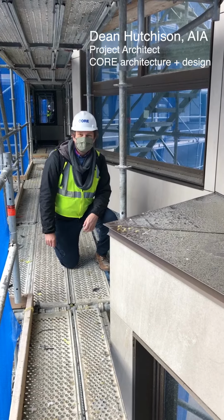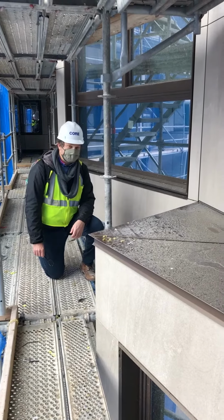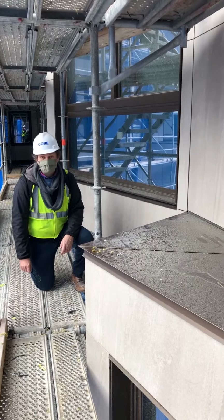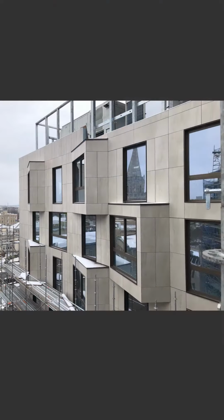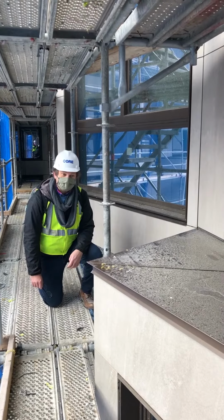So back here at the 1630 Columbia Road, looking at one of the Oriel windows, or actually two of the Oriel windows here on our project. We're actually in the courtyard right now, which is not on the street fronting road, but the Oriels were designed to not only allow light into the project, but also to deal with code encroachments over the property line.